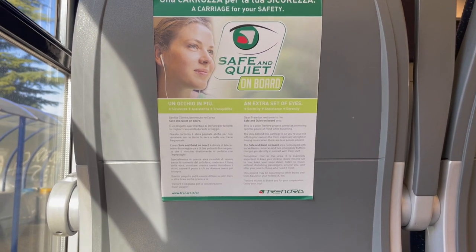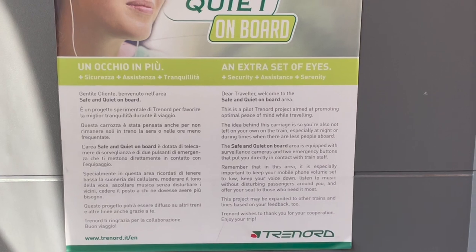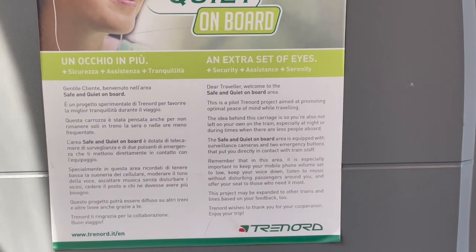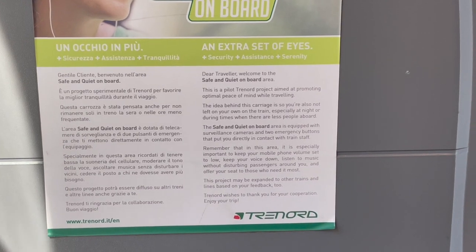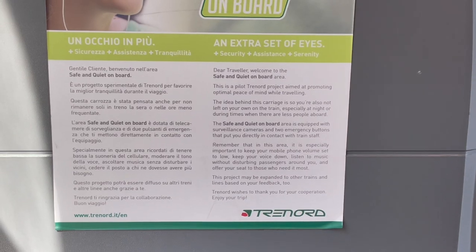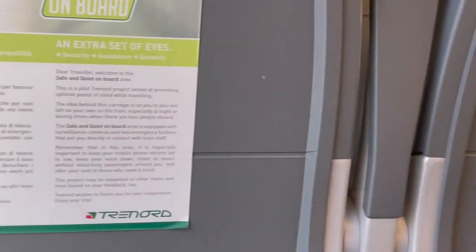So I'm loving this feature on the trains in Italy. It's basically an idea. The idea is to have a safe, quiet place on the train where if you're travelling alone at night, there's extra surveillance, because there's a camera up there. And yeah, it's just a place to feel a little bit safer.